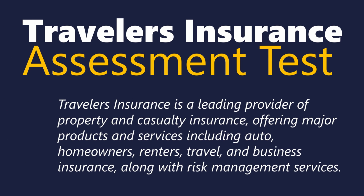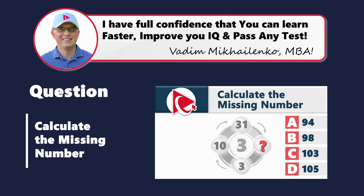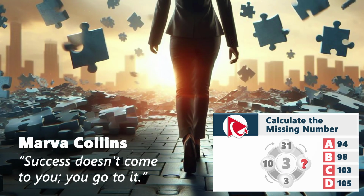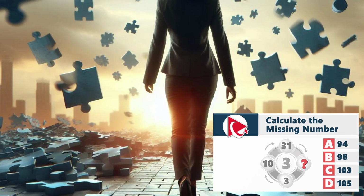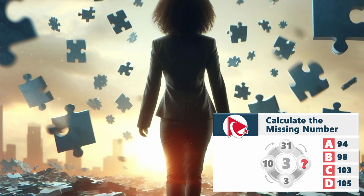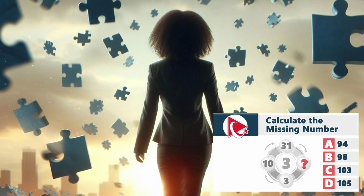Energize ourselves and successfully solve this question, let's remember educator Marva Collins, who once said, "Success doesn't come to you, you go to it." So take proactive steps to prepare and solve this assessment test question, investing time and effort into honoring your skills and knowledge and approaching each question with determination and confidence.